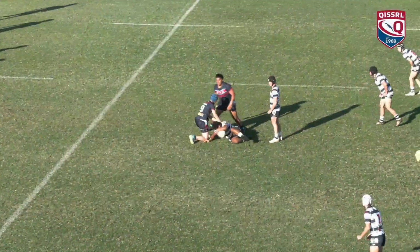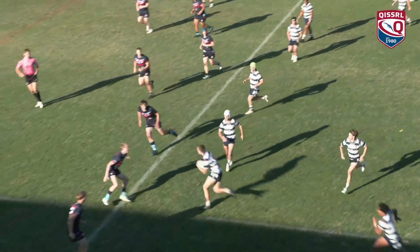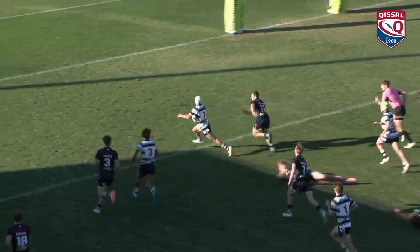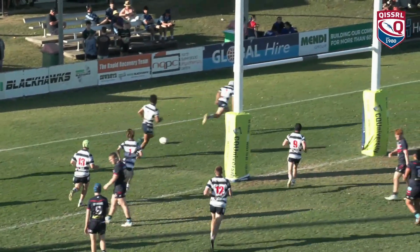Conversion is successful. Let's have a look at this one again. Running it on with pace, hits the advantage line, has his arms free, able to get an offload and clean set of heels to the try line.